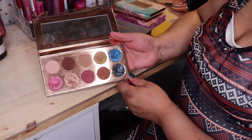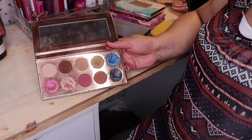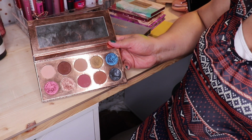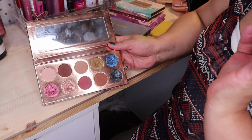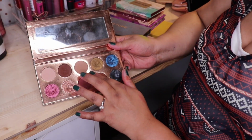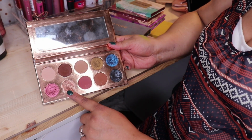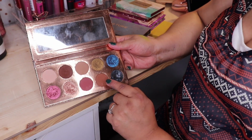So anyways, this is the palette here. This is what it looks like. You guys can see it has been loved. I actually do use this one pretty often. I do like to use the browns in here. There for a minute where I was going through my little neutral kind of look kick, I was using these ones a lot, like these three and then this one, and sometimes I would use this one. I haven't really played with this one a lot, but the other shades I have used a lot.